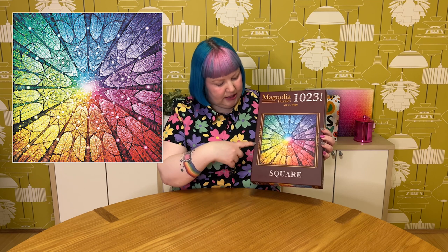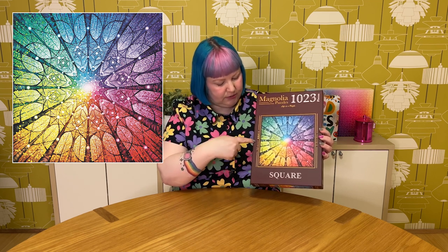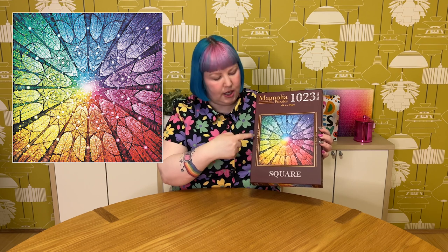So let's take a closer look at the puzzle image. It's actually a square and it's 1023 pieces. And interestingly, Magnolia have a difficulty rating level. So here it says difficulty level 3 stars out of 5. So I guess I'll see soon enough whether it is that difficult or not.